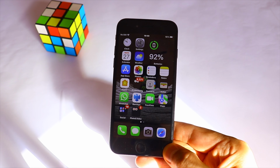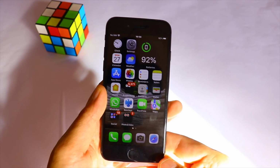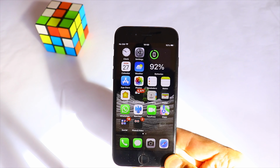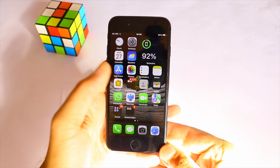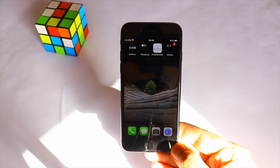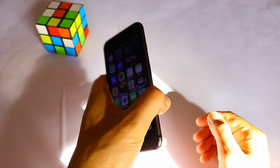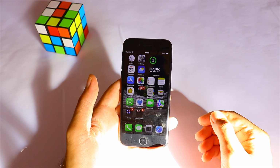Let me know in the comments down below if your device is being slowed down or if you have any problems with the battery. I'm pretty curious to check your comments. Let me know, guys, if you have any problems with your iPhone 8. But personally, I think this iPhone works fine, and I don't think there are any slowdowns with the battery. But I know maybe some people have some problems. This is just a quick video on an iPhone 8 with iOS 15 a week later.